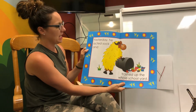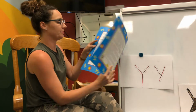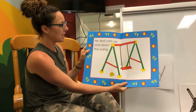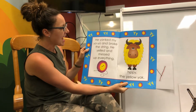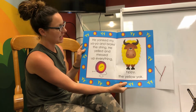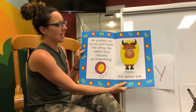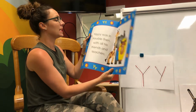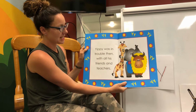Yesterday, he acted yuck and trashed up the whole school yard. He tied yarn up and down the swing. He yanked my yo-yo and broke the string. He yelled and messed up everything. Yippee the Yellow Yak. Yippee was in trouble then with all his friends and teachers.